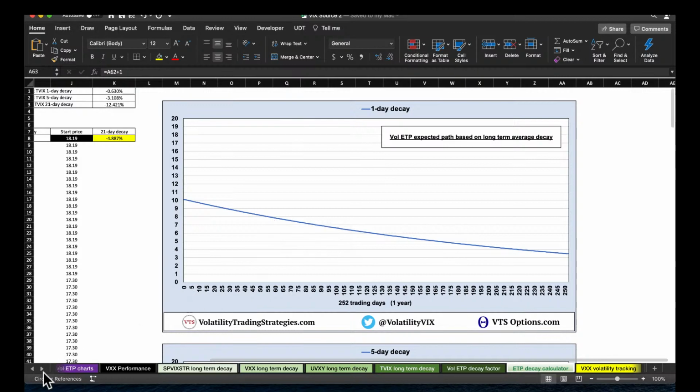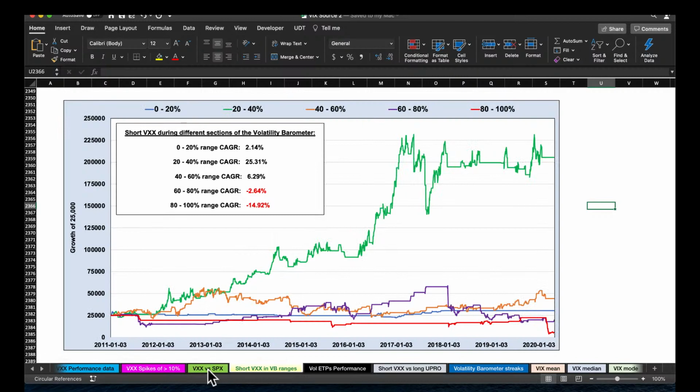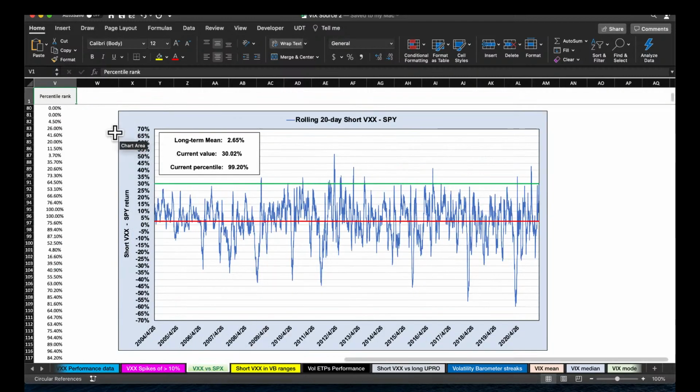The thing that I find very interesting is that we've seen such extreme vol crush. Let me see if I got something to show that. Yeah, this one. What this chart is showing is the rolling 20-day performance of a short VXX position minus the rolling 20-day performance of a long S&P 500 position. And the long-term average is 2.65, meaning that short vol outperforms long equities on average about 2.6. Now that includes all the crashes as well. So typically in a good market period, we would be looking at about 10 to 15, maybe 20% of excess short vol crush.